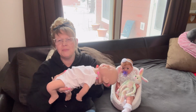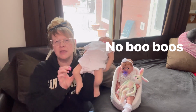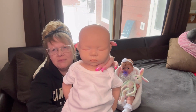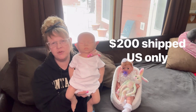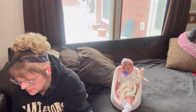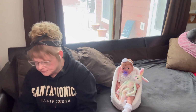Don't worry, I'm not ruining him. He is perfectly fine. All my babies are boo-boo free. The ones that I'm selling, I don't have any really with boo-boos in my collection. But anyways, this is him here. He is anatomically correct, so a little boy. He is $200 shipped in the United States because he is unpainted. But he does have a paint job, you guys. He does have paint on him. It's just a factory paint.